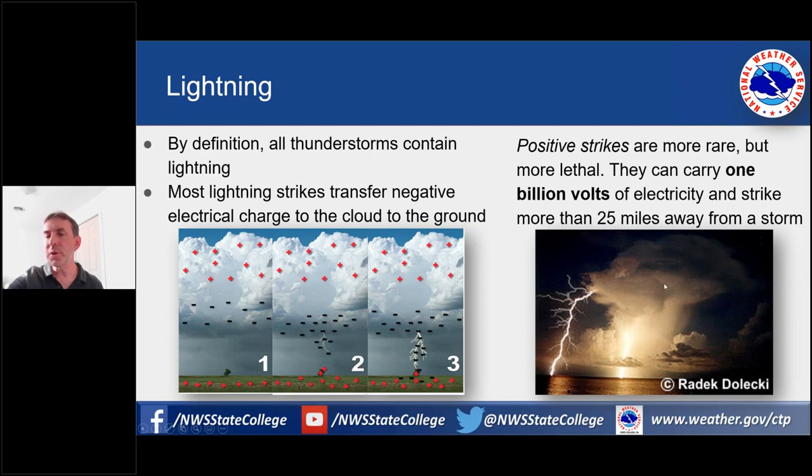So, as alluded to on the right-hand side, most cloud-to-ground lightning strikes, the vast majority of them in fact, are negatively charged. Certainly these negatively charged lightning strikes are dangerous enough. All lightning strikes, of course, are dangerous. But a subset of these lightning bolts are actually positively charged. And as the graphic here shows, a positively charged lightning strike carries much more voltage than a negatively charged one. At times as much as 1 billion volts of electricity can be contained in one positive lightning strike.